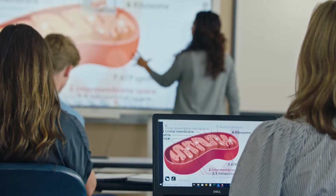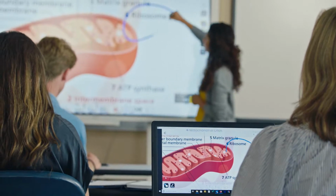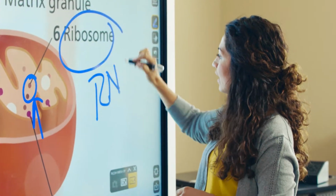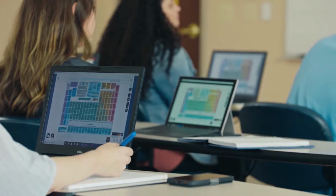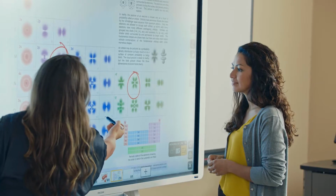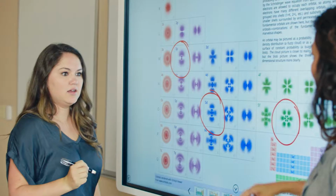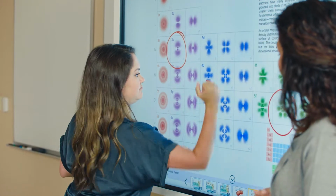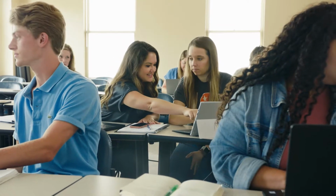Connect your laptop or mobile device to turn static content into engaging interactive lessons with the Windows 10-based controller. Join up to 20 devices simultaneously in multiple locations to connect with professors and classmates easily, no matter where they are. Remote learning and video conferencing are simple with this new technology.